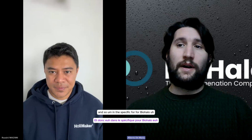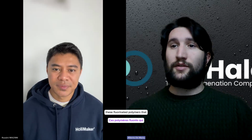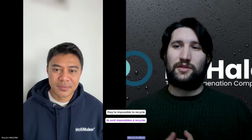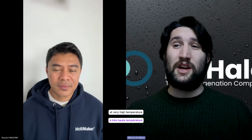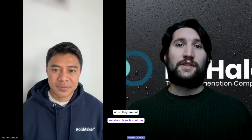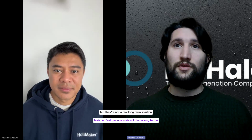And so specifically for BioHalo, these fluorinated polymers that we are trying to substitute are impossible to get rid of. They're impossible to recycle. The only way to get rid of them is to burn them at very high temperature, which first consumes a lot of energy, and second, produces very polluting substances. So they're great, but they're not a real long-term solution.